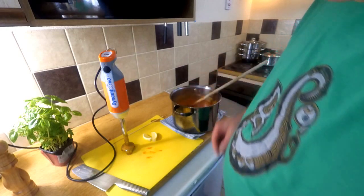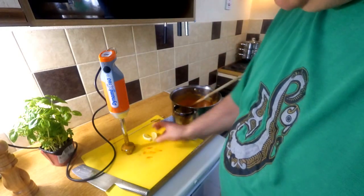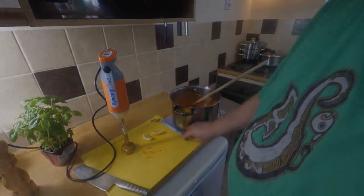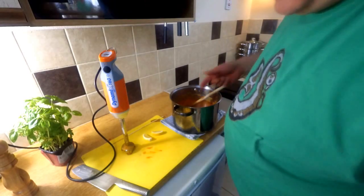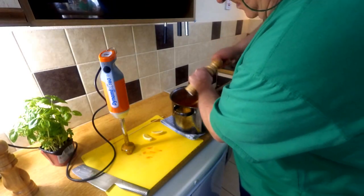It's the difference between canned soup and homemade soup. Trust me, you know, canned soup. If you are having canned vegetable soup, that's your best friend. That's if you're the sort of person that uses canned soup. I'm not, because it's so cheap and easy to make your own. And I'm going to put some salt in that as well.